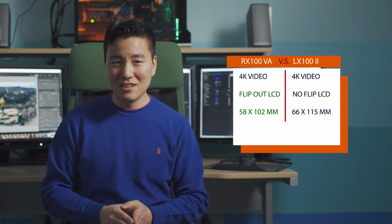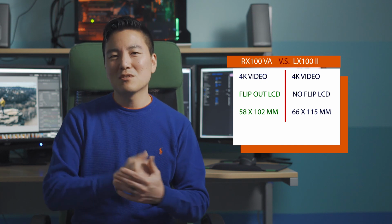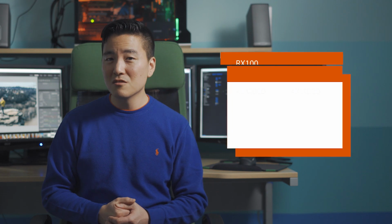I also considered other point and shoot cameras like the Panasonic LX100 Mark II, which can do 4K but doesn't have the flip up screen and is much bigger than the RX100. There is the Canon G7X Mark II, which does have the flip out screen and is close in size, but it was missing the 4K and 120 frames per second. 4K is important to me since I'm not the best at talking in front of a camera, and 4K allows me to punch in and cut between takes.